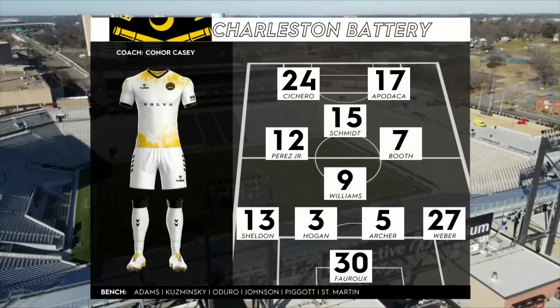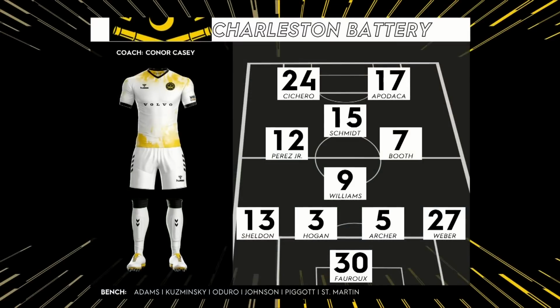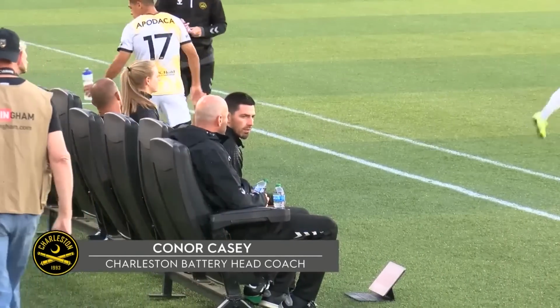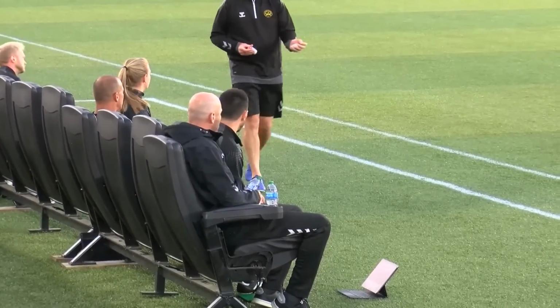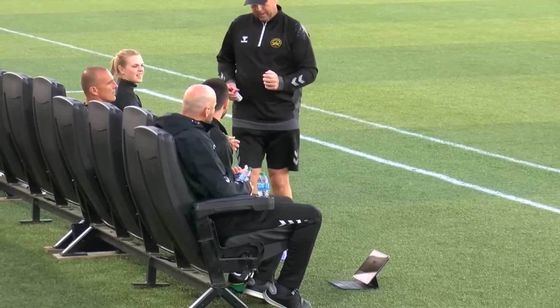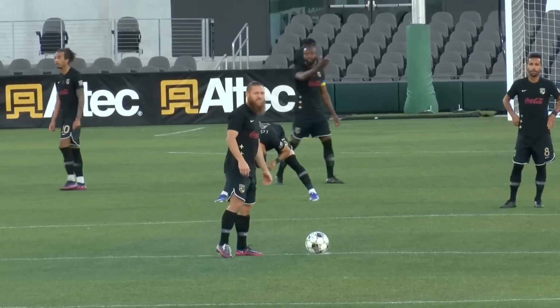The only thing that's wrong is that I'm actually playing right back and Weber is playing left back. I can see how they got that wrong, though, because I had played left back the previous 2 or 3 games, so I'm sure they're going off those ones. Anyway, here is the start of the game.